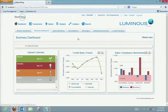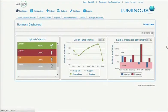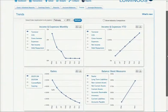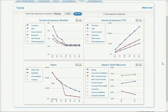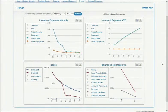But they can also see some key trends for them and the industry, which will allow that relationship manager to look at those benchmarks and trends and make certain decisions, possibly to call the customer in for a discussion around the loan, maybe even calling in the loan early, or maybe even in some cases looking at lending that client more money.